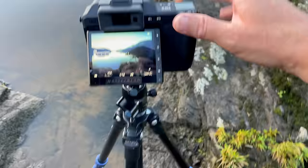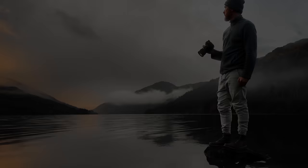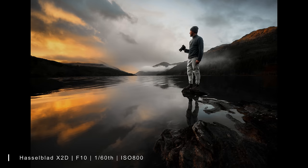Never can pass up an opportunity for a self-portrait in an epic setting like this. I'm going to hike out to where my focus point is and use the Hasselblad app to take the shot remotely. Back in a mo. Stick around to see how this image prints later in the video.